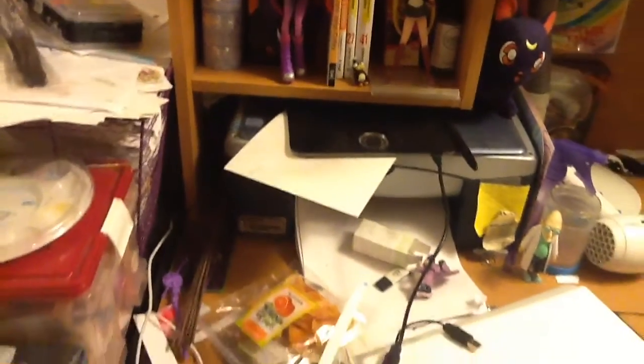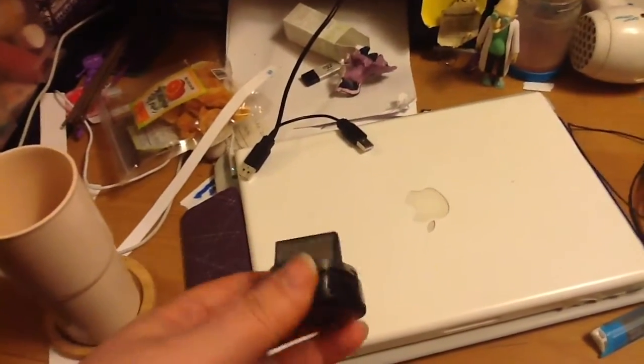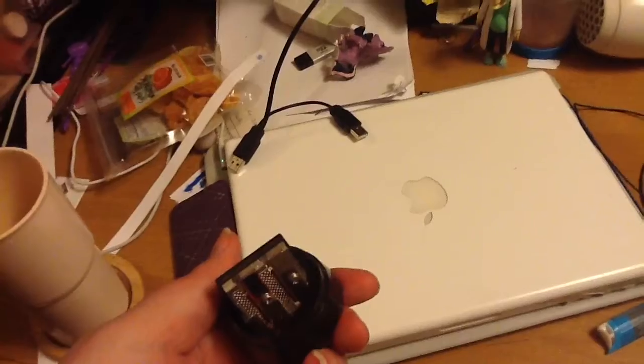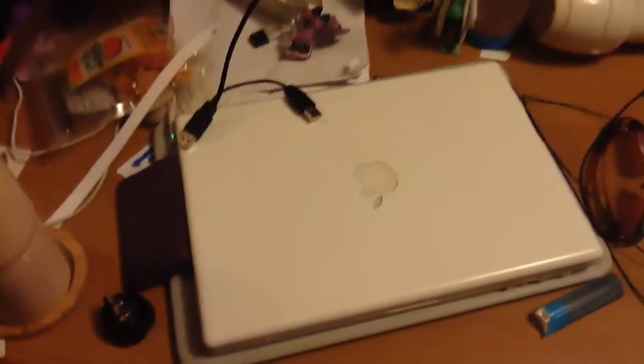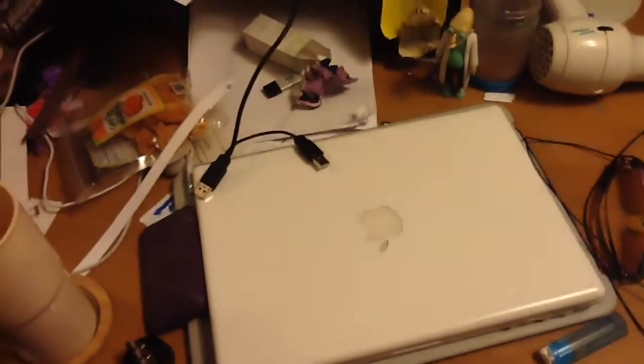And cup and fruit snacks. Woohoo! There's my pencil sharpener. This is just a Prismacolor pencil sharpener that I just took the sharpener part off the container. It works better for me that way. My ancient laptop.